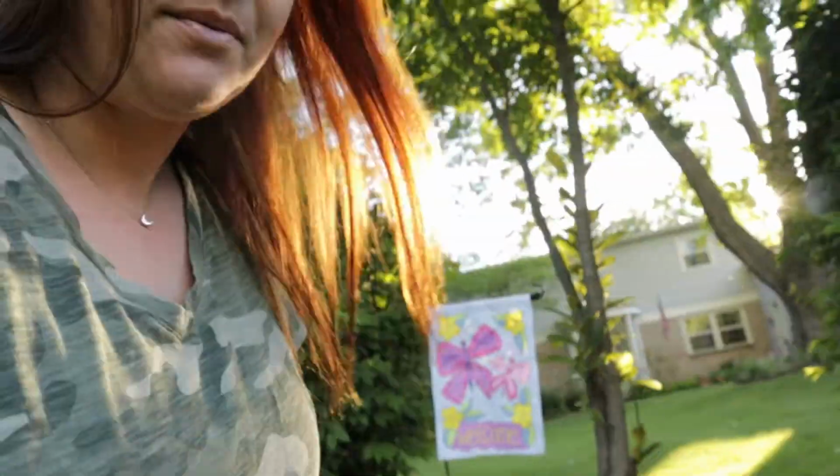It didn't take me long at all, and I'm so glad it's done because I was dreading every time I came home or left and I saw the flower bed because it was just not appealing or pleasing to the eye. So it looks much better. I'm happy that it's done. It didn't take me long. I stopped in between just to make some dinner for the family and came back out and finished it up.